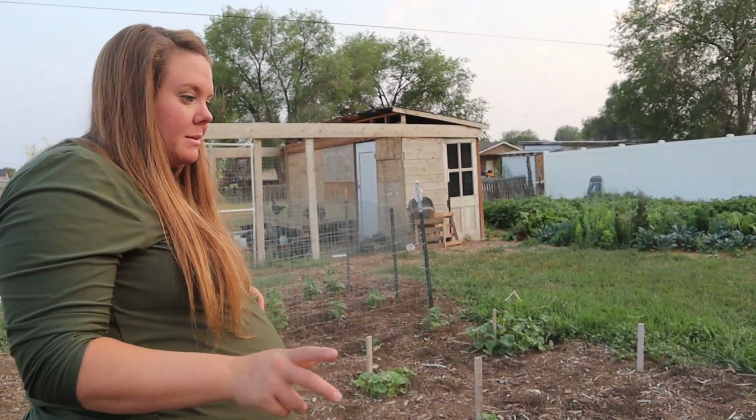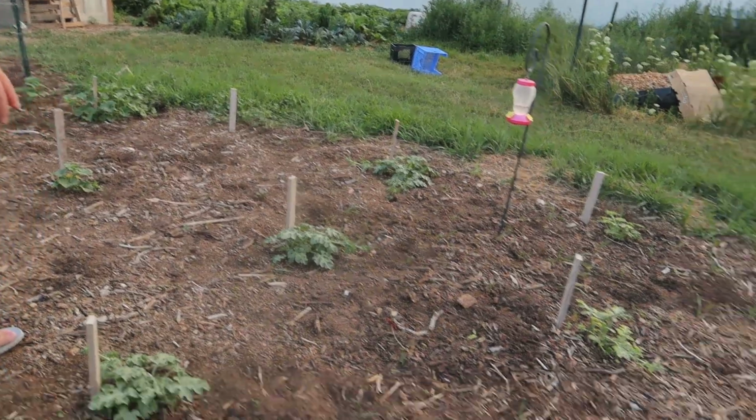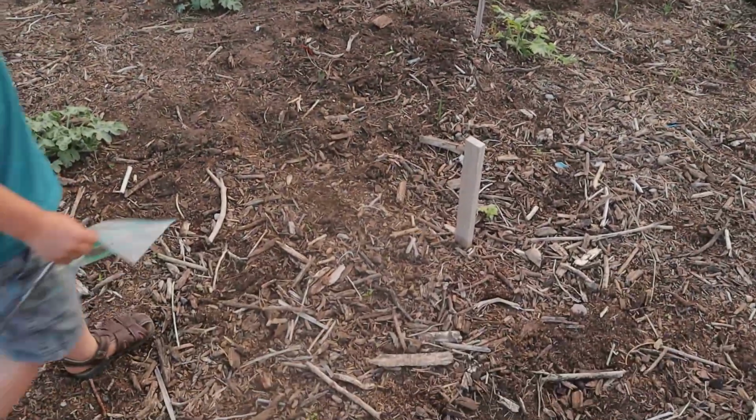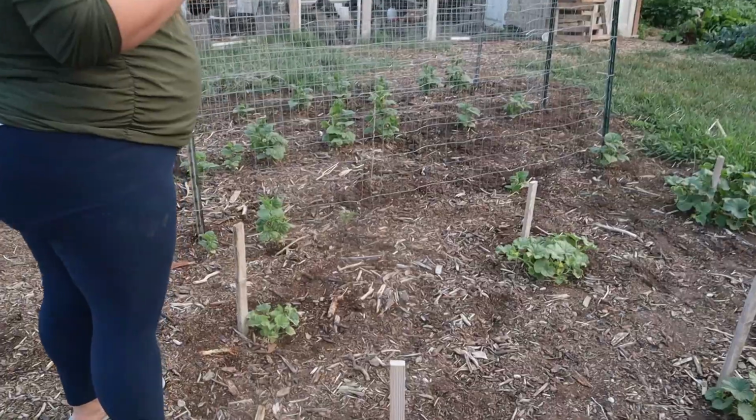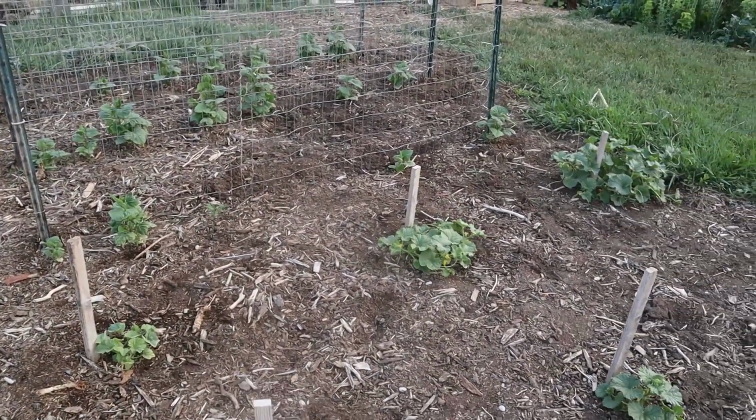And then we have 6 mounds of watermelon, and they are looking pretty good. There's some that are a little bit more yellow than the others. But they are growing. We have 4 mounds of these, and they're blossoming. So hopefully we'll have some cantaloupe this year.